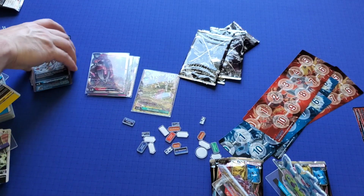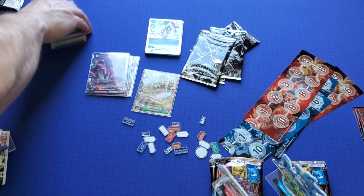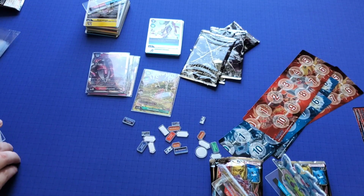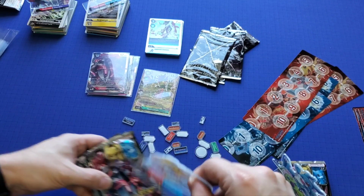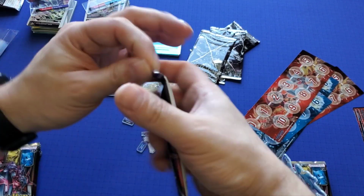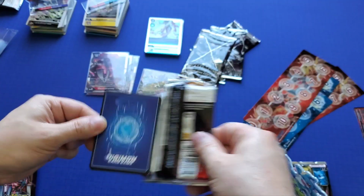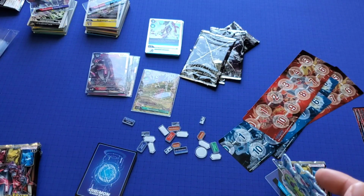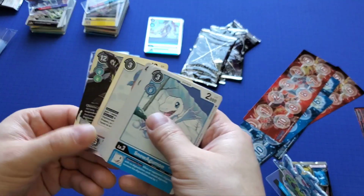All right, so let me move the rares up here. And then my commons and uncommons can stay right there with that one. So that's what I pulled for you. All right, Agumon, you're next. So again, very random. This is basically like buying booster packs from the store, and you never know what you're going to get. And I might get just repeats.